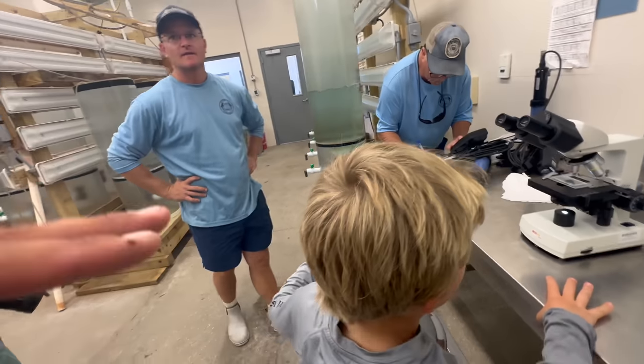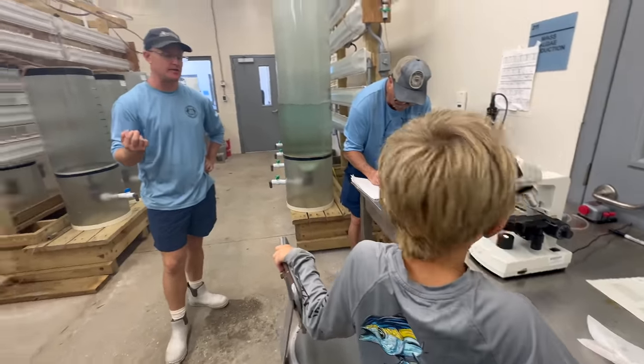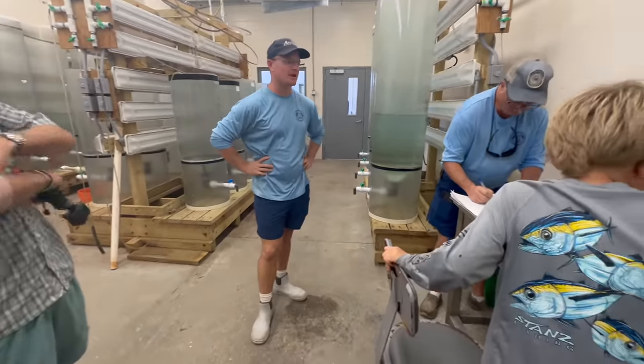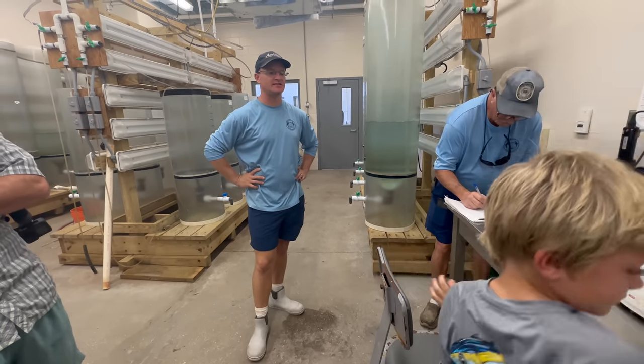And so y'all feed all three species? Everything eats that first, and then we have another bug called Martinia. We don't have anything hatching right now. After about 13 or 14 days, then we can wean them.